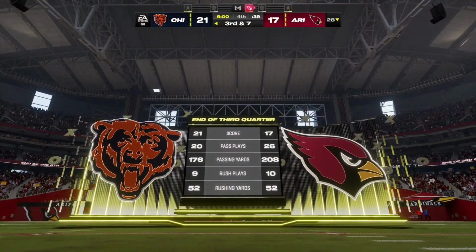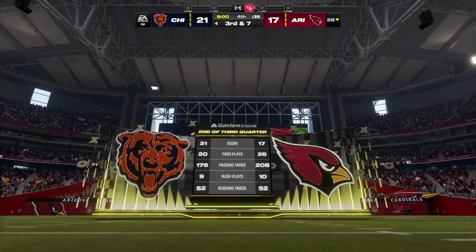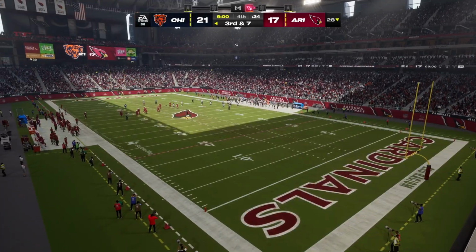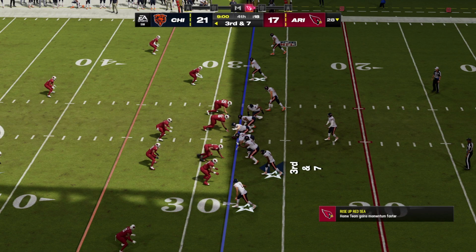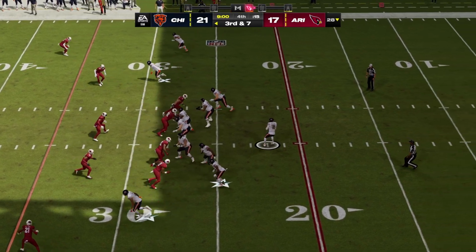So they'll get a little extra time to come up with their third down play as we played three quarters. You're watching the NFL on EA Sports. Welcome back to the desert. We're in Glendale. The Bears on third down. They've been good, 3 for 4 thus far. This is 3rd and 7.